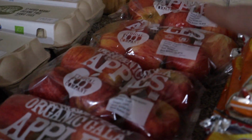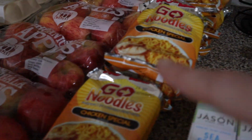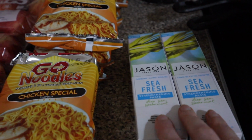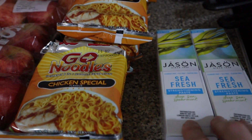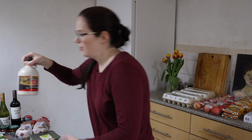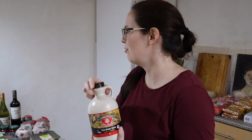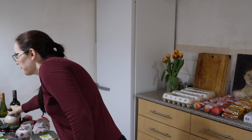And then I've got lots of apples and lots of packs of noodles, which the kids love, and our favourite fluoride-free toothpaste. And as I said, that cost about £300 this week, which is well over budget, but I just had to stock up on a few things like the maple syrup. I mean, just a jar that size was £18. Crazy. But it's better than using refined sugar, so that's just the price you have to pay, isn't it?